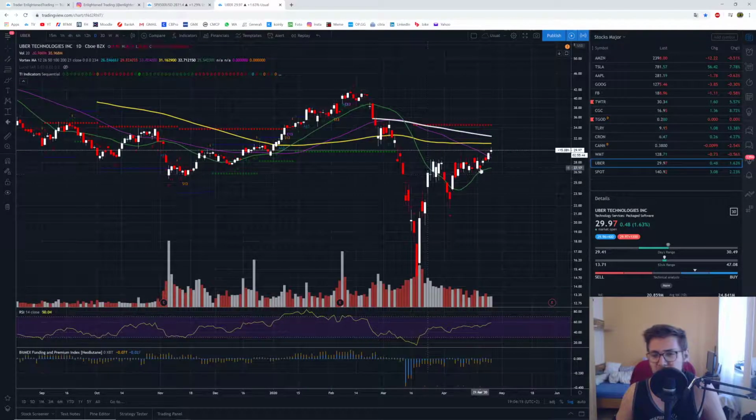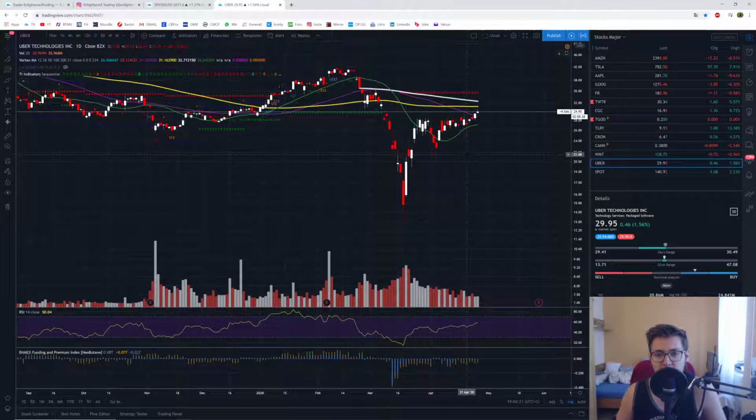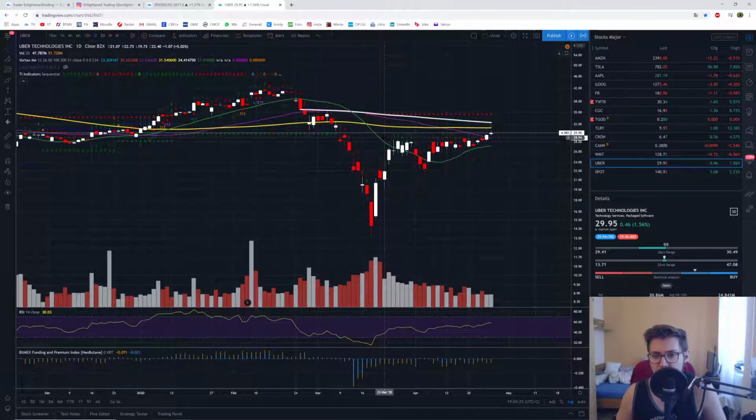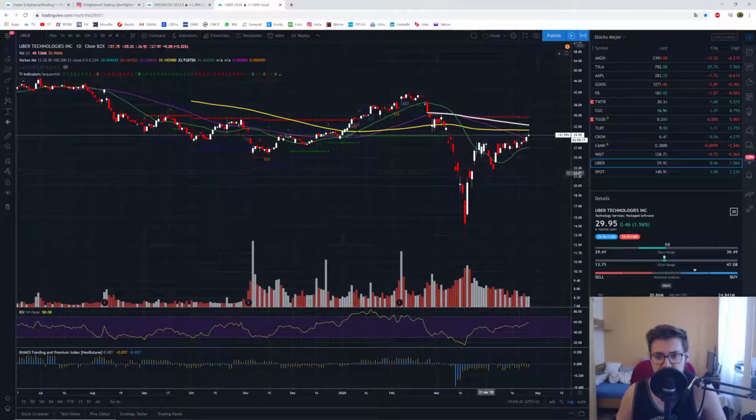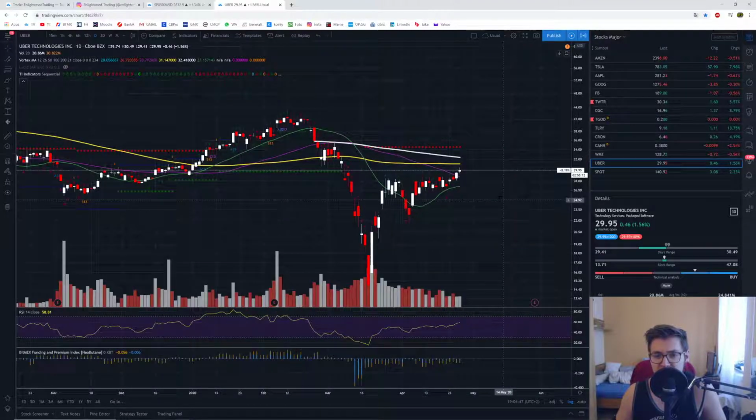But this is so clear and so textbook here on Uber with this sharp V-shaped recovery, a higher low on the daily, then sideways consolidation perfectly around 28.50. Multiple times being rejected. I think over 10 times if I look at this chart. So almost 10 times. This is just textbook if you are a technical trader. So if you haven't established a position in Uber, I do think it's time.